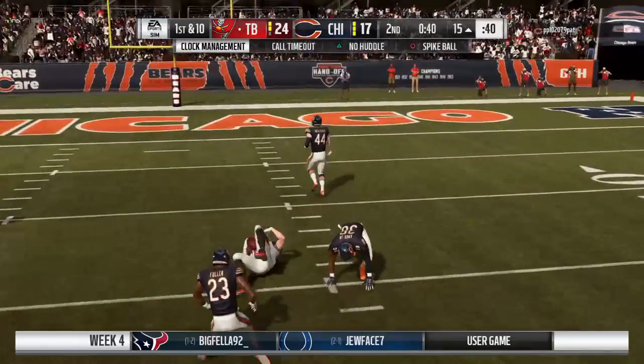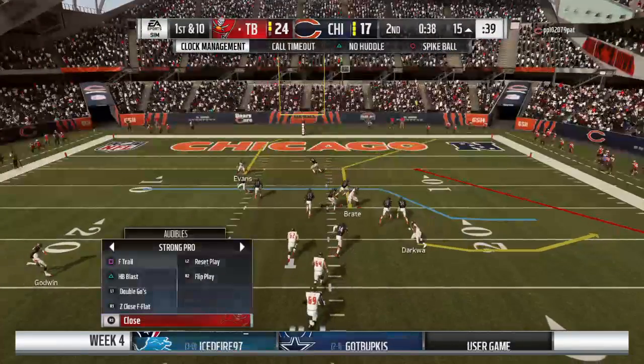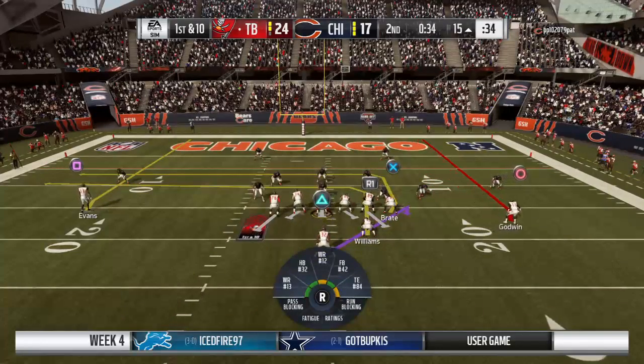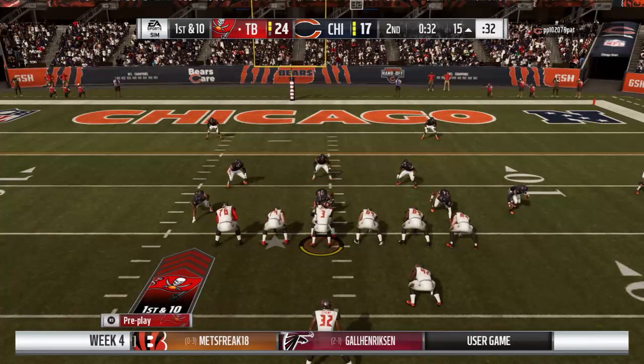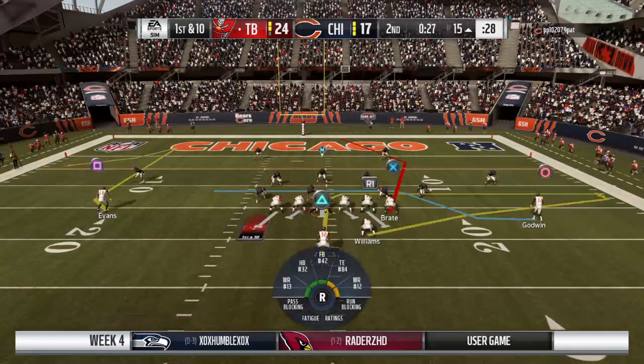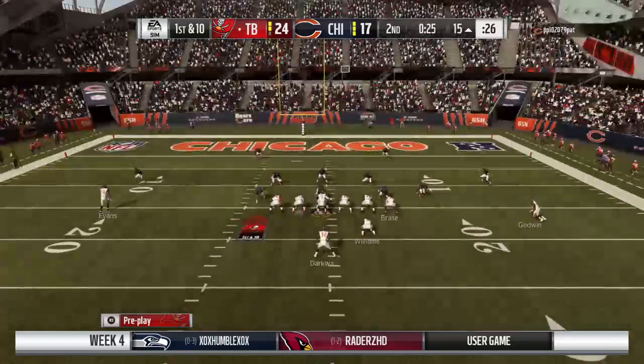And Brate has it over the middle. And they're going to be set up down around the 15-yard line. A good pickup there at 22. And there's a completion to the tight end. And look at the size of these players nowadays. At that spot, 6'4", 6'5", and up.